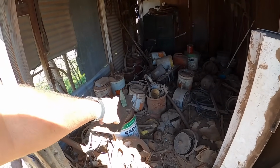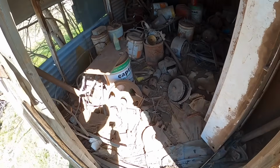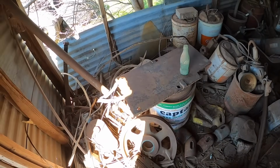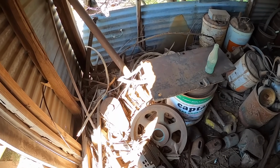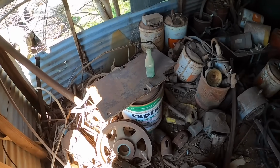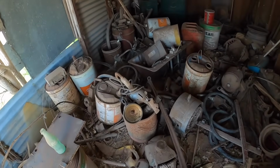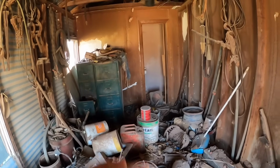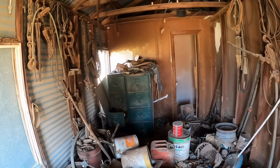There's some cool old cans too, Conoco and that Cap 10, whatever, gas odorant. I'm not even sure what that is. Some old glass bottles, some big old shivs. Man, there's kind of some neat stuff in here. But I think at that point they were pretty much done with this building, and they just threw junk in here they didn't really have anywhere else to go with.